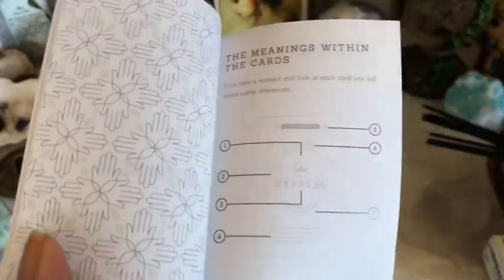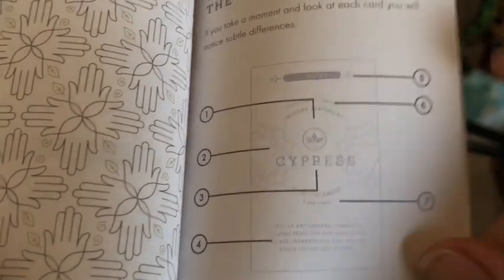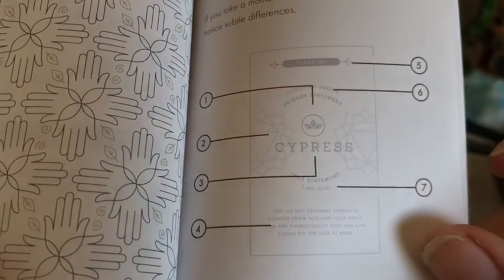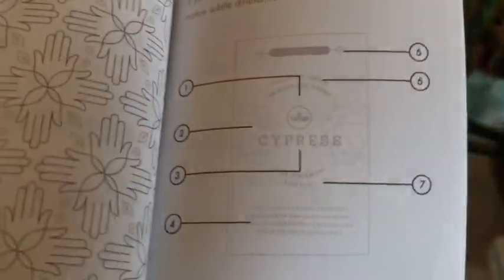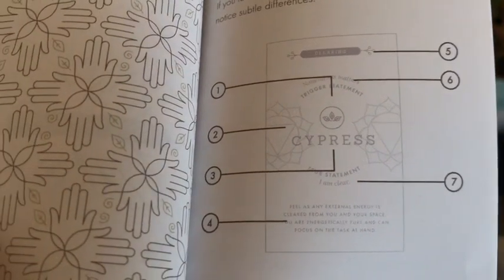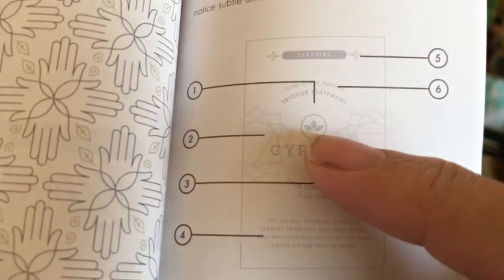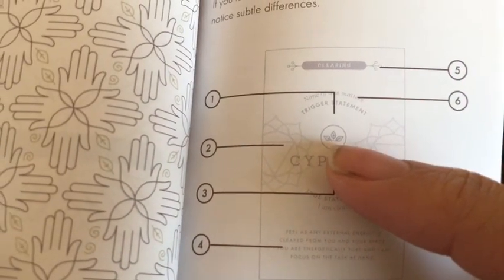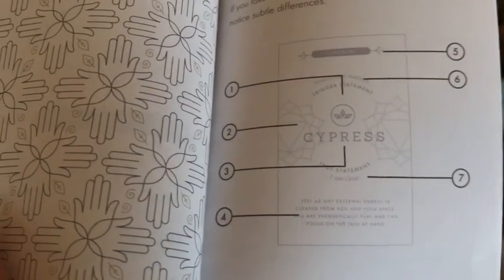Okay, so it does break down the cards, like what's on the cards, because they don't all look exactly the same. Okay, so off to the side here, it'll let you know, well, it calls it the chakra, which chakra this particular oil is related to. So is it the root chakra, crown chakra, throat chakra, and so on. And then here, there's going to be a few leaves or something, and it lets you know whether this particular oil is a base note, a middle note, or a top note, like if you actually wanted to pull a few cards and make your own oil.